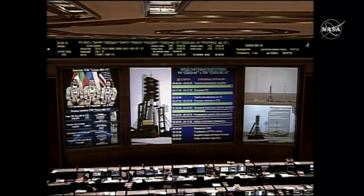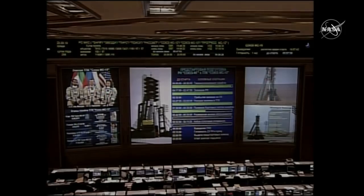It is early evening right now at the Baikonur Cosmodrome in Kazakhstan, where at this very moment, an American astronaut, a Russian cosmonaut, and the first ever astronaut from the United Arab Emirates are sitting aboard a Soyuz spacecraft perched 160 feet above a Soyuz booster and ready to launch less than an hour from now at 8:57 a.m. Central Time, 6:57 p.m. in the evening over in Baikonur.